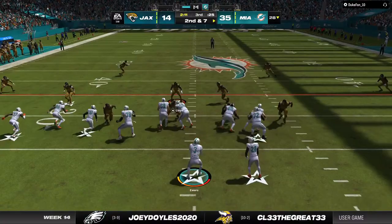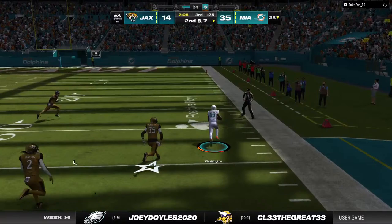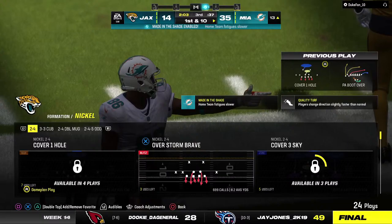Here's a play fake as they set up to throw. Well, this is taken in. It's complete. That is going to be shoved out of bounds inside the 15-yard line. It's a big play there for Miami.